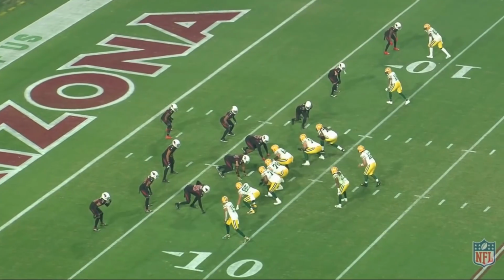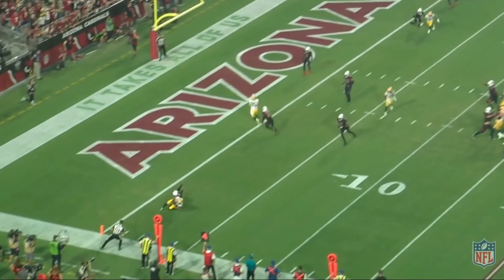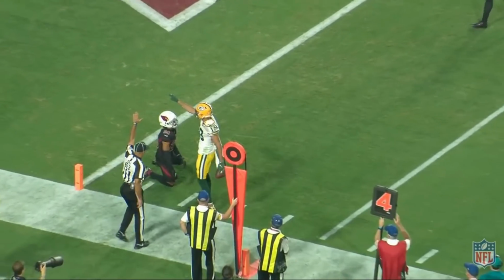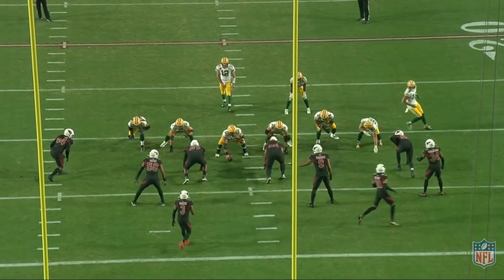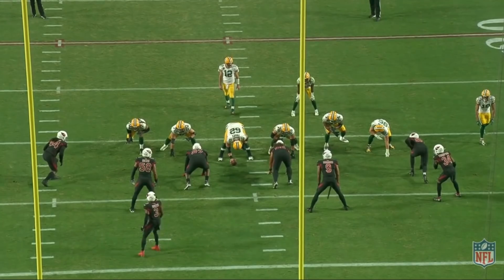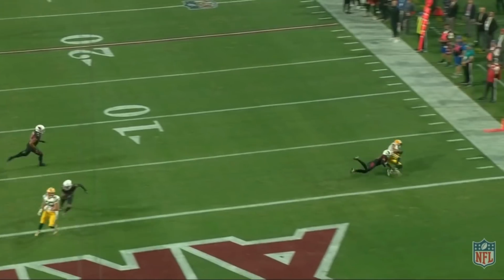Again, for me, just watching Aaron play forever, it's just the rhythm that he plays at. 1, 2, 3, smooth, gets it out. And when he's on time, pretty hard to stop. It doesn't matter who's playing wide receiver or skill positions for him, it feels like. Just the balance, the torque.